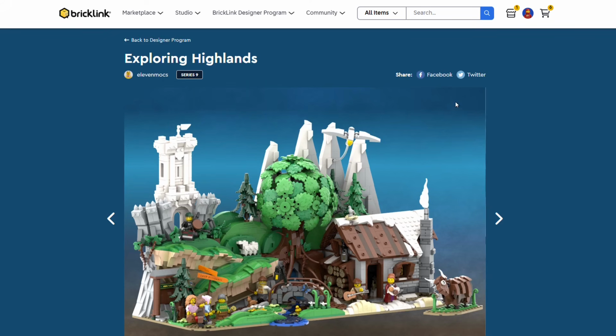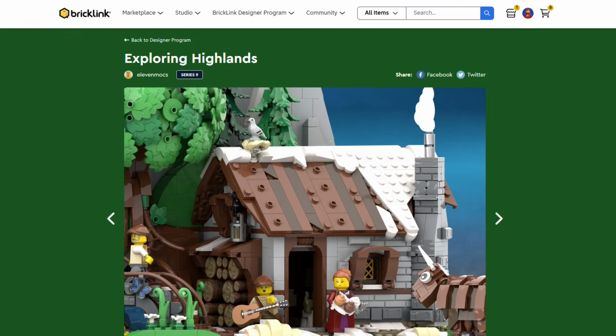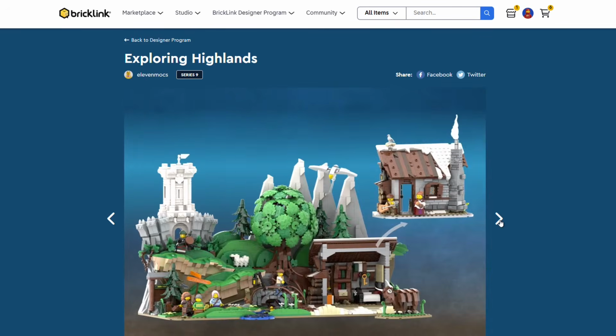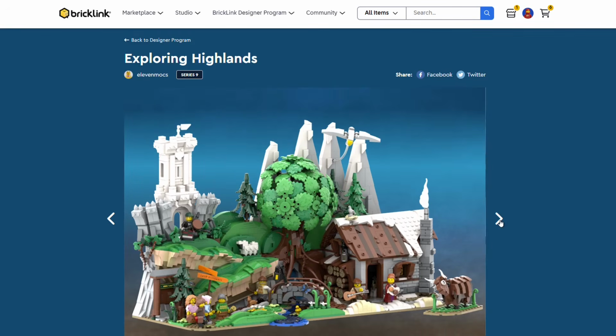And I just like a lot of things about the model, but the thing that draws me personally is the tree. It's completely rounded. I have not seen this in LEGO before, so this really intrigued me. And then after looking at the tree, I started looking at the other parts of the model, and they do not disappoint either. So lots of good stuff here, and I do think that this could become a LEGO set as well.